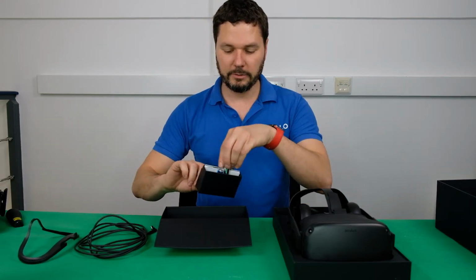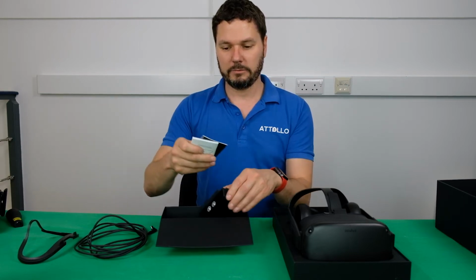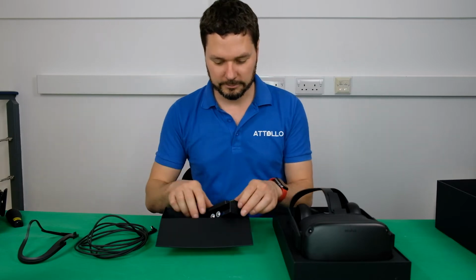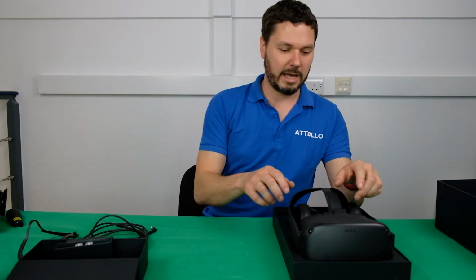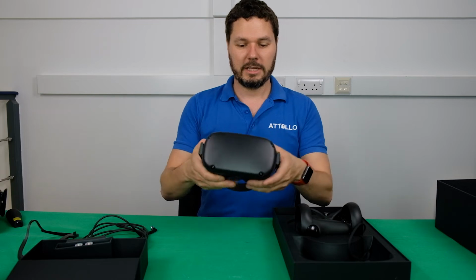And batteries, so we have two batteries here for the controllers. We'll come back to them in a moment. And we get some instructions. So that's the gubbins.